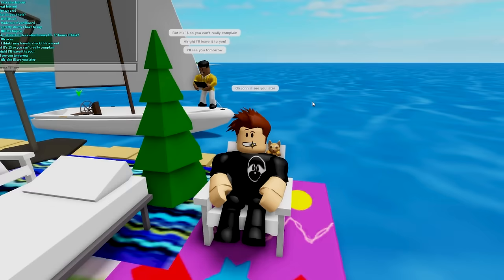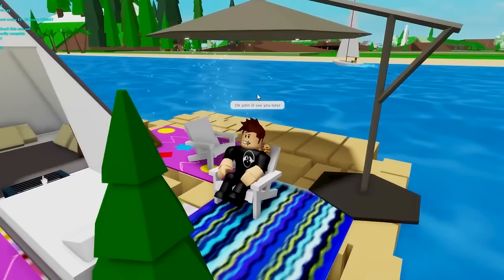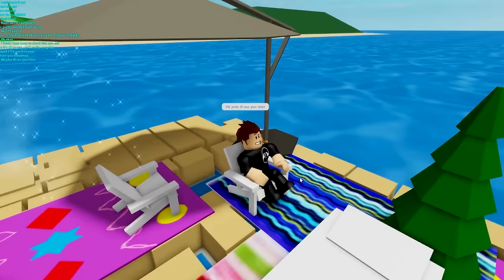Sounds good. So we are officially staying the night at the $1 island. Oh my gosh, this is crazy. I can get over here. I can get in the shade. I mean, like, John, this is kind of a steal. This is like a robbery for real.